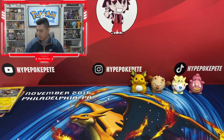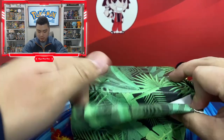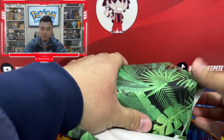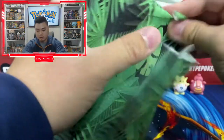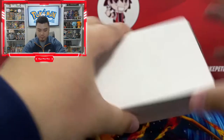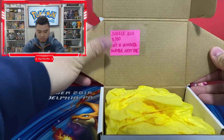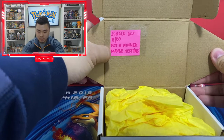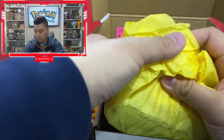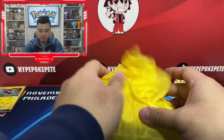Sick. Anyways, let's move on to the next one. We're going to open this one right here. It was calling my name because it was already sort of open, not open in terms of the thing was open, but it was ripped up a little bit. Alright. Easy enough. And let's see what kind of box this is. We have another not a winner box, but maybe next time. Well, I have two more next time, so let's see if we get a winner box.